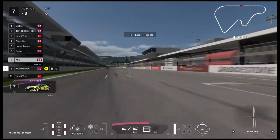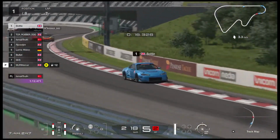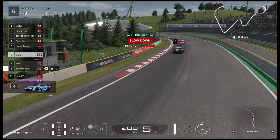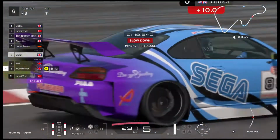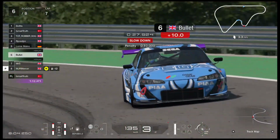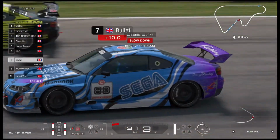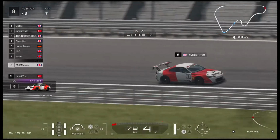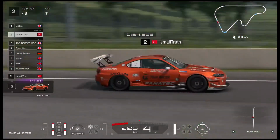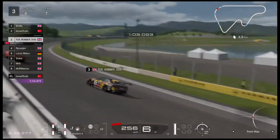As Mercer is already into the pits, already down to 12%, wasn't really paying attention to the fuel. But everybody is very low, as Bullet got a 10-second penalty, probably for scraping the barrier and the stewards being really unforgiving. That has cost him, or that will cost him a lot, as 10 seconds is quite something. Bottle still with about 30% left of his fuel. Ismail Truth about 20, Robert's dog a bit less, so they will go on for another lap, I would assume.